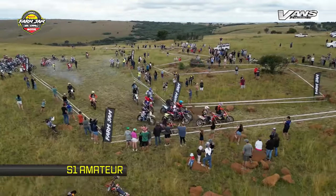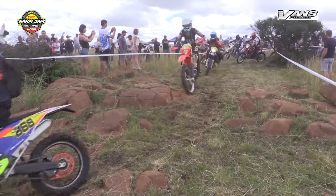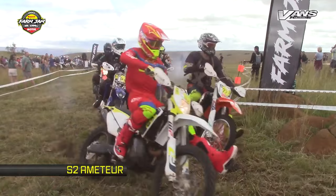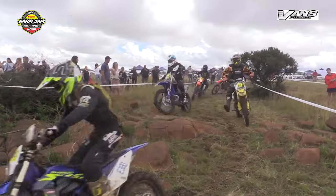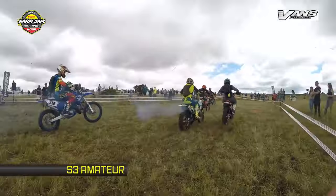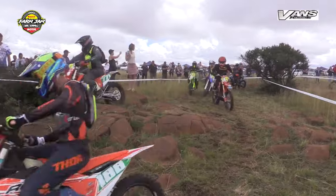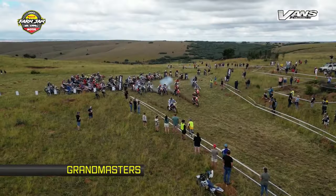In the AMs, starting out with the S1s, France de Klerk looking like a tasty bet for the championship, but Big Ben looked like he was all fired up and ready to rock and roll. S2 AMs, Tristan Borges, always going to be a good bet, got his nose ahead nice and early on his Husqvarna. He was going to try and chase and run out front for the rest of the day. For the S3 AMs, Rod Opperman, so strong, as well as Hansi van der Berg and Ian Minhoff. Those were the big swingers in the championship so far as we hit round number two.